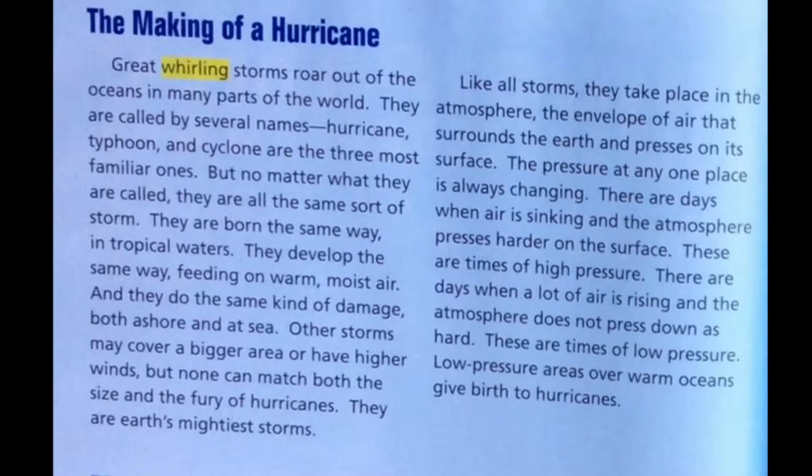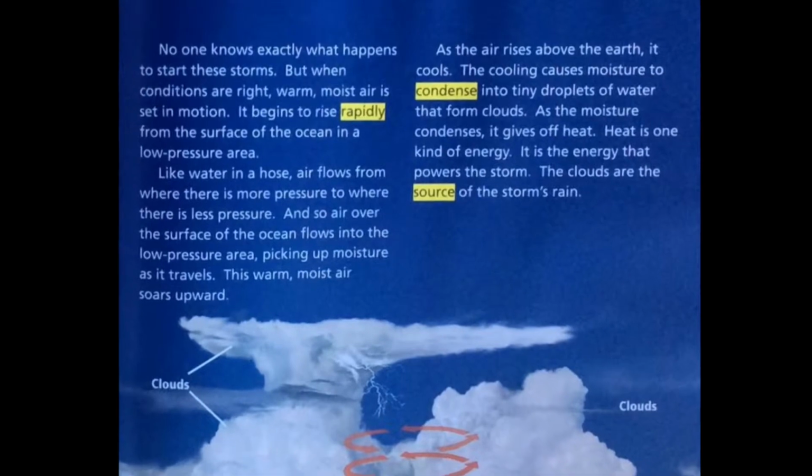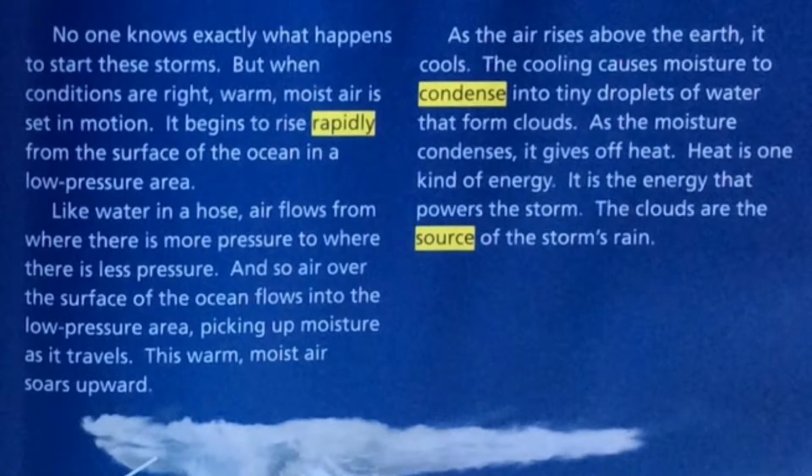Low pressure areas over warm oceans give birth to hurricanes. No one knows exactly what happens to start these storms, but when conditions are right, warm, moist air is set in motion. It begins to rise rapidly from the surface of the ocean in a low pressure area, like water in a hose. Air flows from where there is more pressure to where there is less pressure. And so air over the surface of the ocean flows into the low pressure area, picking up moisture as it travels. This warm, moist air soars upward.